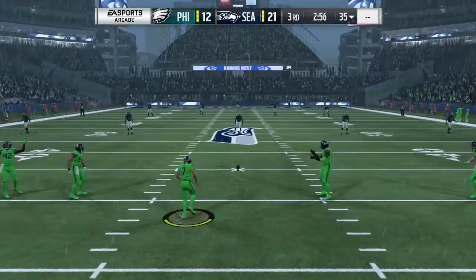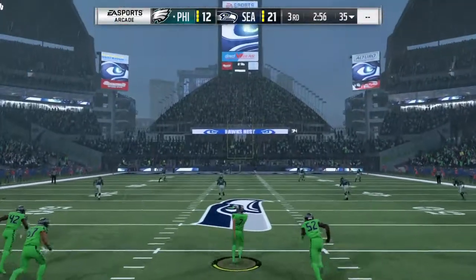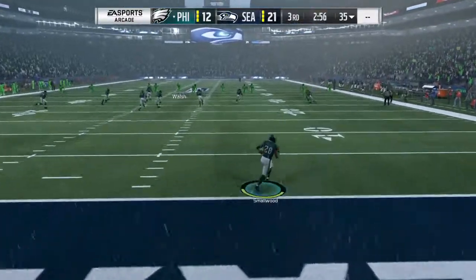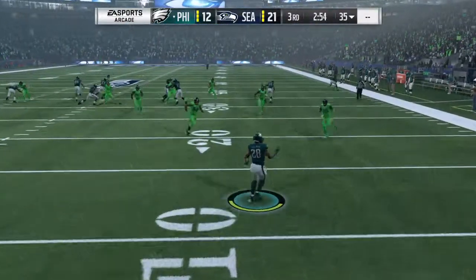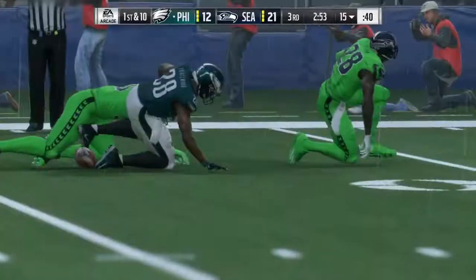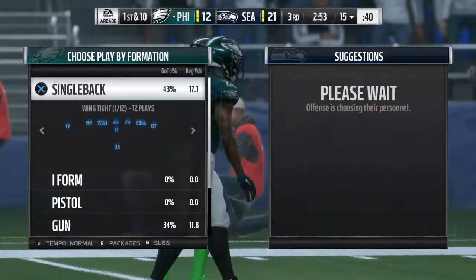Here's Walsh now to kick this one off. This is fielded a few yards into the end zone. And he'll probably wish he'd reconsidered here. It will cost him 10 yards as he's down at the 15.